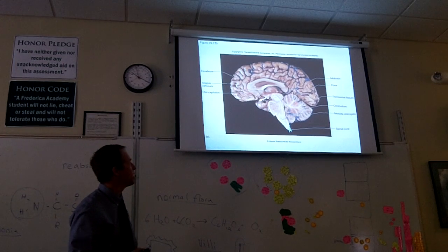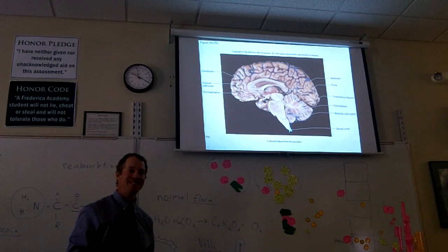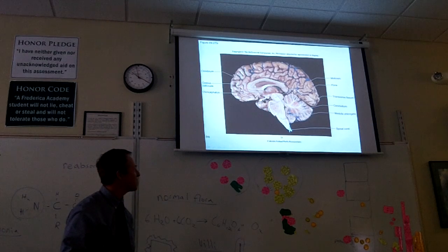And you'll see sheep brains look a little different. They're not as convoluted. And guess what? The spinal cord doesn't come in from right underneath. It comes in from the back, because they walk on all fours, you see. Humans walk upright, so the spinal cord comes in underneath.